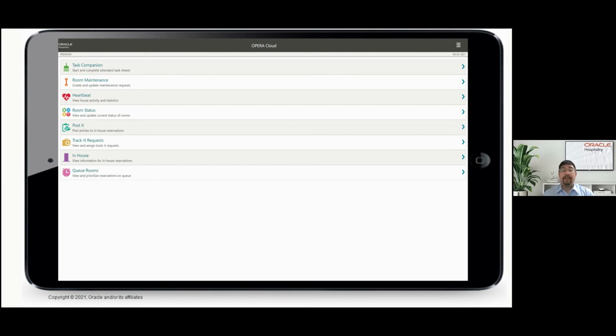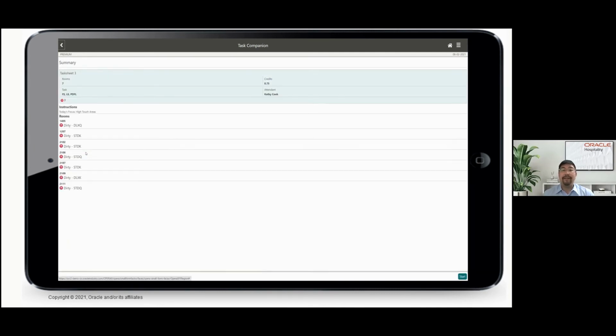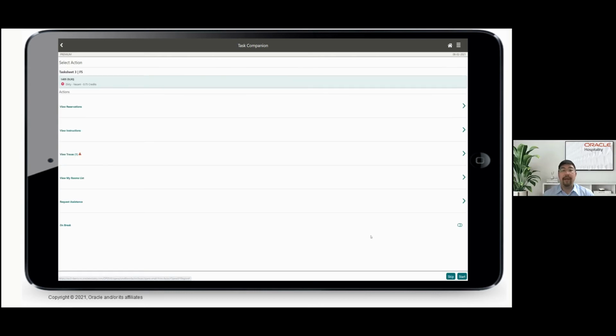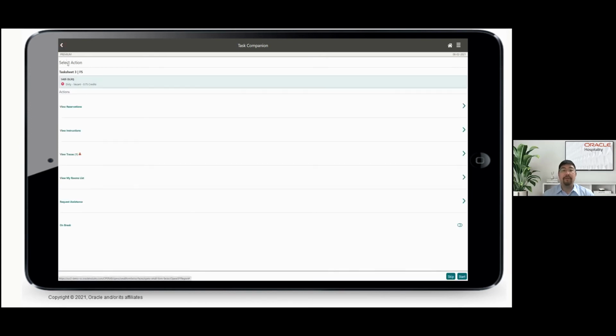From the task sheet companion, I can easily access my list of rooms to service, see real-time updates as they occur, see task and/or room instructions left by my supervisor, as well as view important information that I may need to action on, such as traces. For example, if a guest has requested a rollaway bed, that information is readily available to me, and once I've completed that task, this is also reflected to the front office staff.